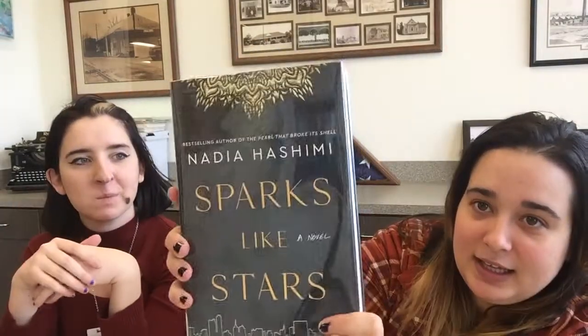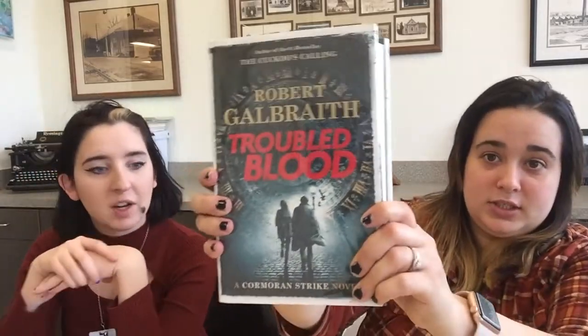Next, we have Sparks Like Stars by Nadia Hashimi. So pretty. And it's got those really nice pages. Alright, next we have Troubled Blood by Robert Galbraith. And Robert Galbraith is actually one of J.K. Rowling's pseudonyms or pen names. So if you've read Harry Potter and you're maybe looking for something that's more of an adult theme, like a murder mystery, this is her. This is the way to go.